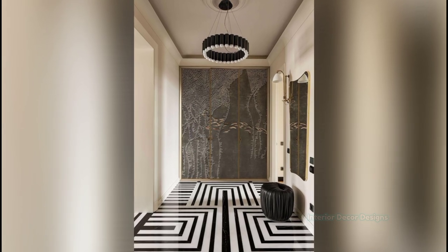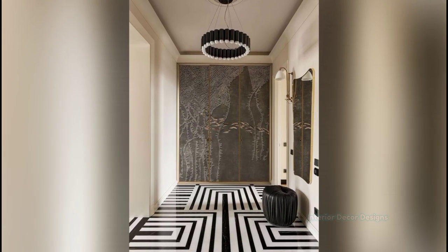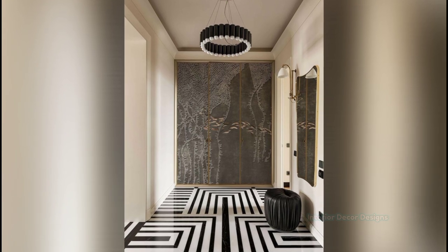Add pattern to your hallway without compromising the feel of open space by wallpapering your fifth wall, that is the ceiling.